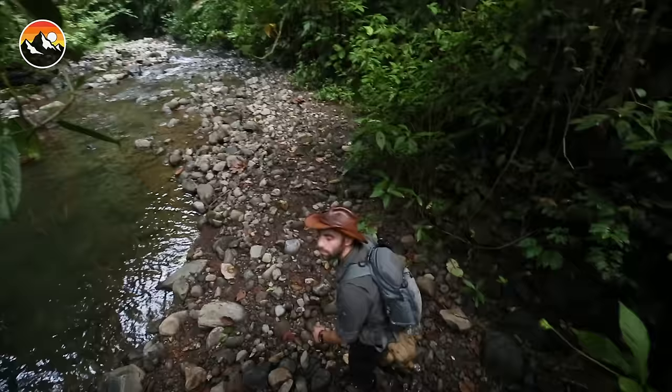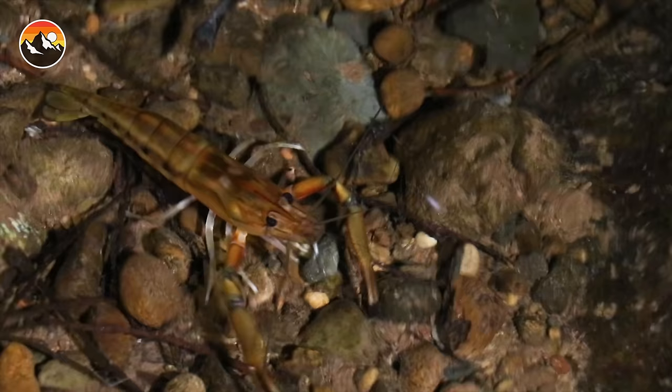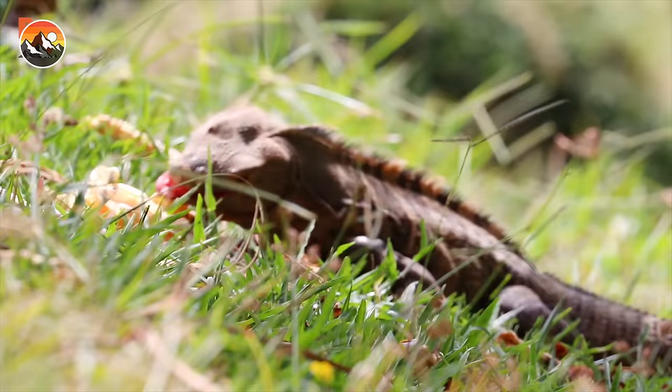The rainforests of Costa Rica boast being an incredibly diverse ecosystem, with literally thousands of plant and animal species. And while many of these creatures are nocturnal and rely on the darkness of night to help keep them hidden, there are also plenty of diurnal, or daytime animals, that one can encounter.